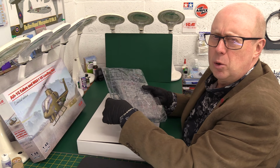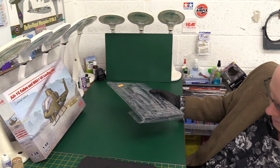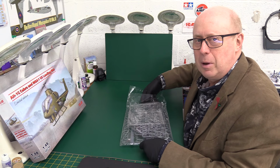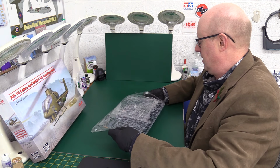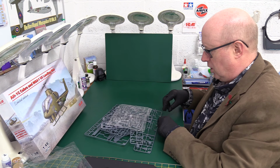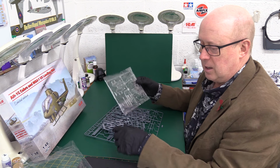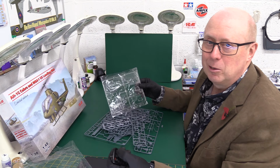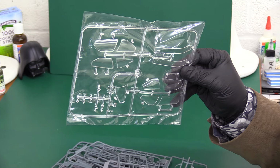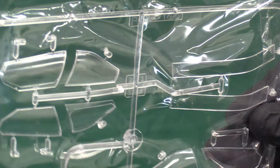You can tell this is a different sort of bag. It feels quite different as well to the others, so that's because it's not actually tooled by ICM. It probably arrives in this bag from Czech Republic. Let's have a look. Oh, the piece has just dropped off. It's a piece of my rocket launcher. Some very nice clear parts indeed. As I say, you've just got to be careful that you've got to do a bit of masking here, of course. As you can see, I won't take it out of the bag, but you can see there clearly that there's some pretty fine clear parts here.